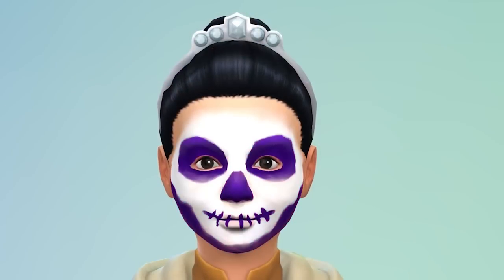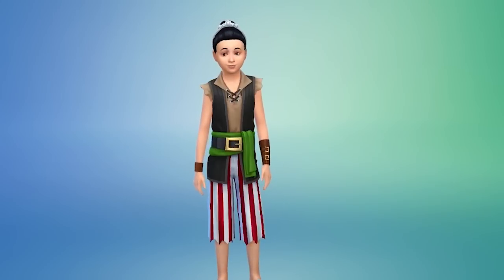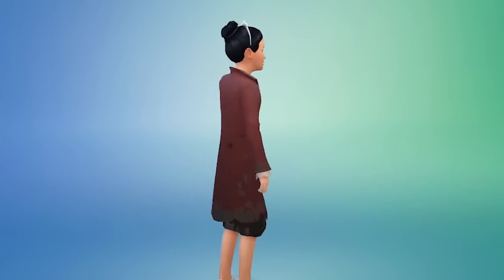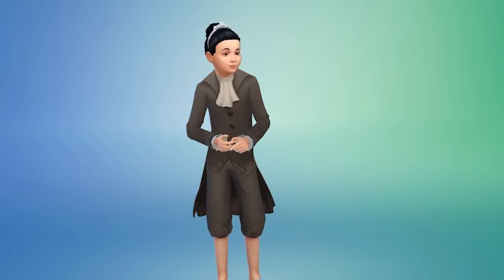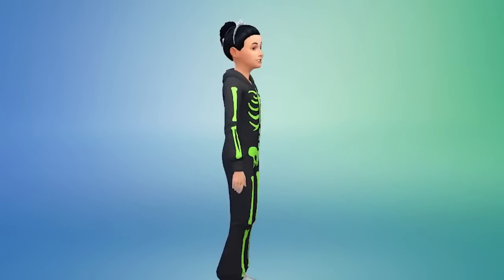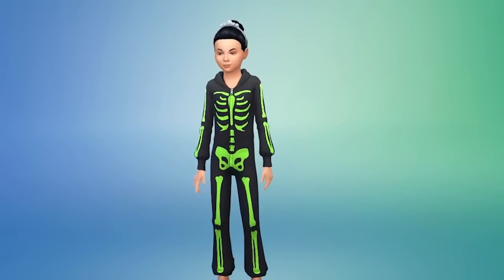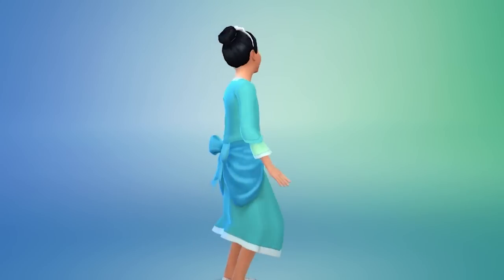There's also 1 new skeleton face paint, and for girls there are 4 new costumes. This one is a pirate costume. This is the headless horseman one, which I think is really cute. And I like how it looks kind of dirty with some of the colorings. There's also a really adorable skeleton costume, and then lastly is a princess costume.